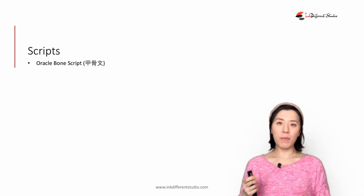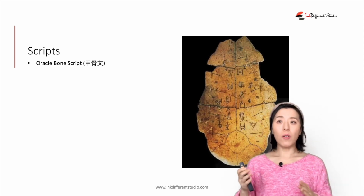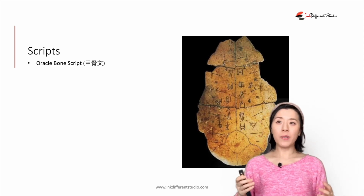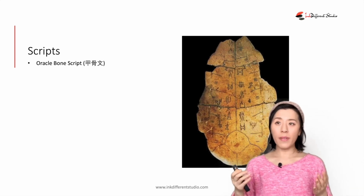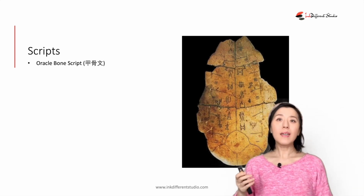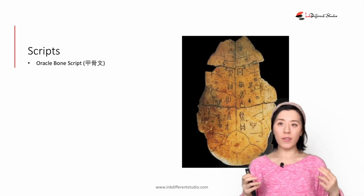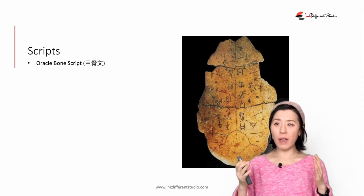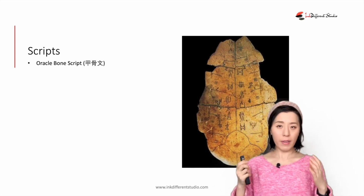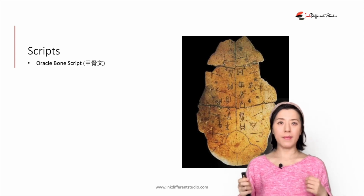We shall start from the oracle bone script, 甲骨文. The earliest form of Chinese writing, oracle bone script, emerged during the Shang Dynasty, which was around 1600 to 1046 BC. This script was primarily used for divination and engraved on animal bones or turtle shells. It features pictographic and ideographic characters, which are the ancestors of modern Chinese characters.